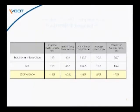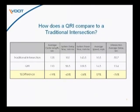For the purpose of comparison, let's look at the performance of how the quadrant roadway intersection is expected to perform versus the operation of a traditional intersection in the design year of 2036. Let's look at the first column. As you can see, the average signal cycle length, or the total time required to service all competing traffic movements at the signalized intersections, is decreased by 19% using a QRI versus a traditional intersection.